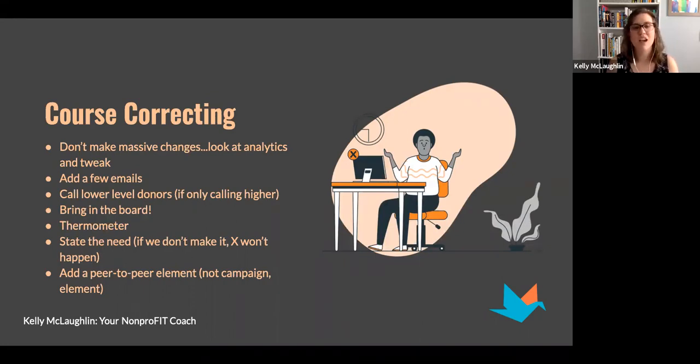So bringing in the board is always a great thing to do at year end. If you haven't been using a fundraising online platform like CauseVox that has a thermometer, bring in a thermometer. If you haven't been giving people updates on where you are relative to your goal, that is also a great way to drive some energy. So putting on social, making a target or a thermometer graphic that shows your donors, hey, on social, we're going to post a graphic with our thermometer. If you haven't been putting it in other places, that's a really helpful thing to do too.